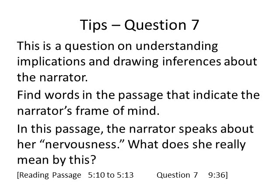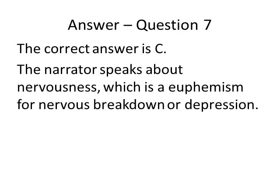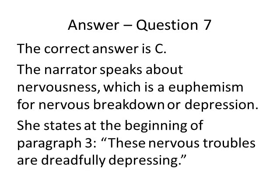In this passage, the narrator speaks repeatedly about her nervousness. What does she really mean by this? Let's go on now to the answer to the question. The correct answer to question 7 is C. The narrator speaks about her nervousness, which is a euphemism for a nervous breakdown or depression. She states at the beginning of paragraph 3, "These nervous troubles are dreadfully depressing."